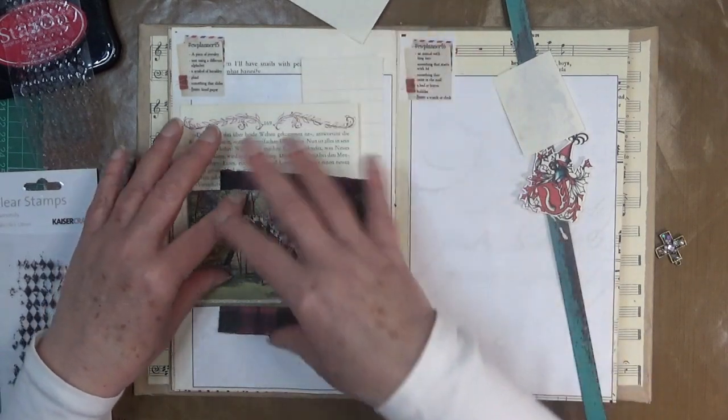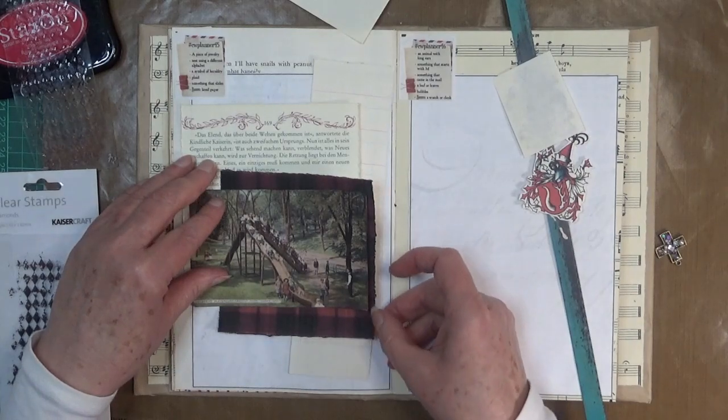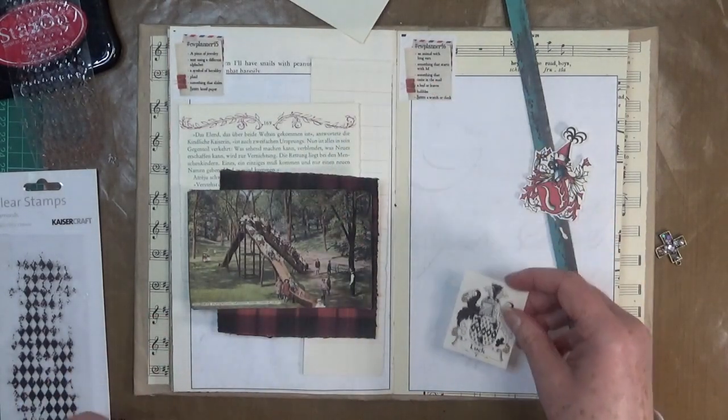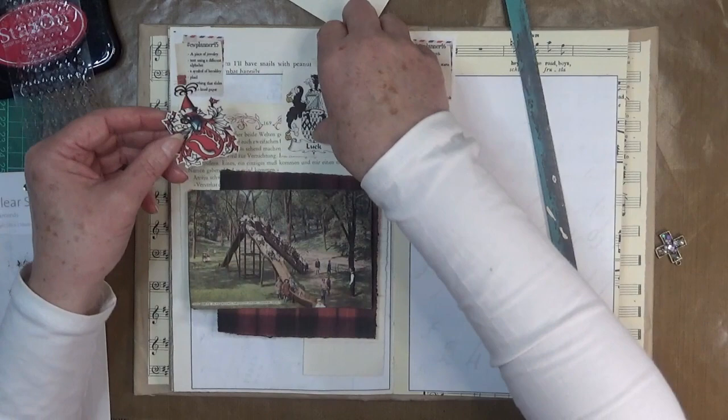Now this is sort of just my mock-up because I do want to put a bit of stamping somewhere as well. So something like that. And then I think I'll just spread these maybe up here. Or maybe the red one up there.